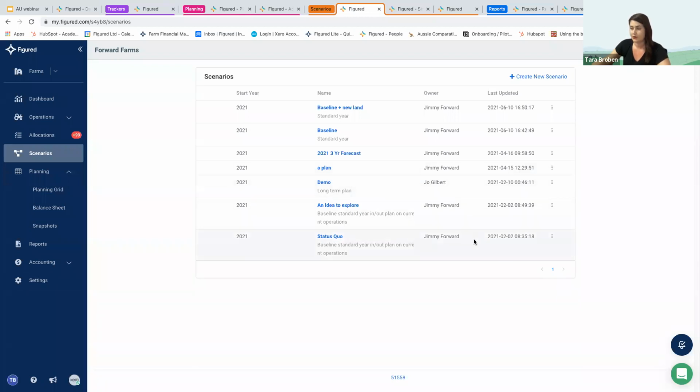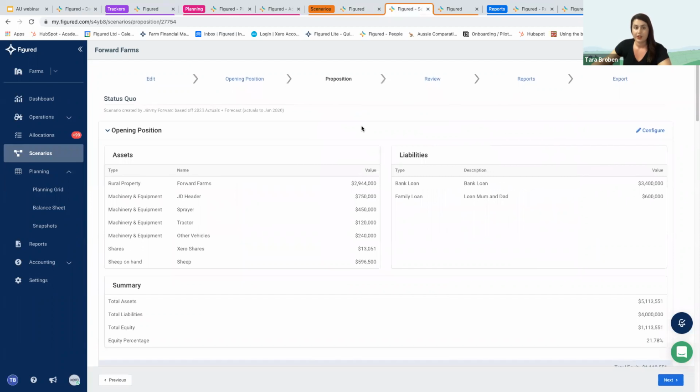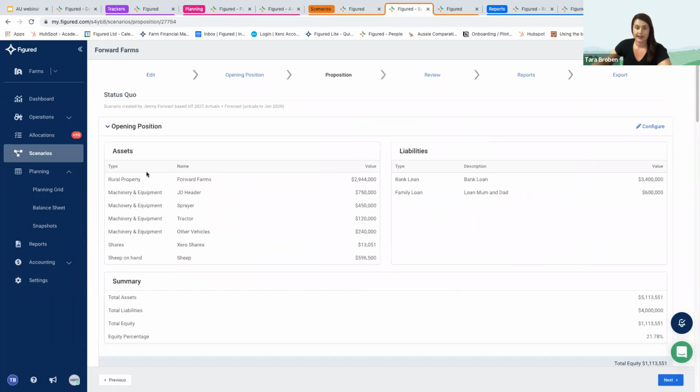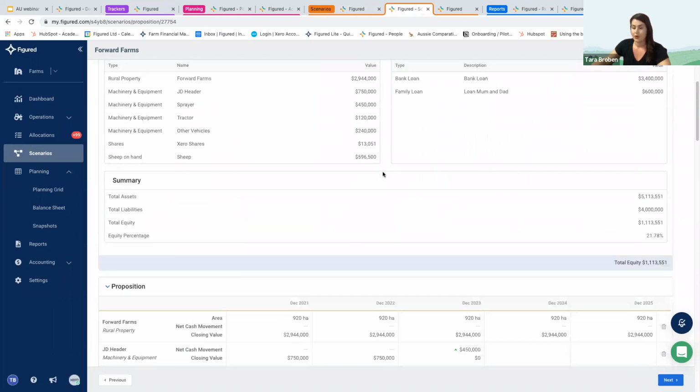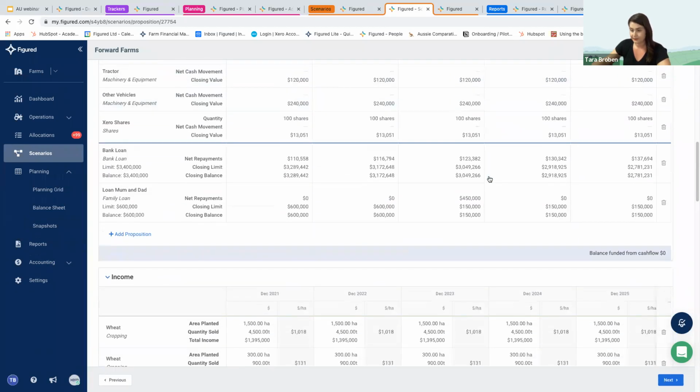So if I jump into one of my scenarios, my status quo, well, the first thing that we're going to be looking at is the opening position. So this is where your assets and your liabilities are going to sit for the farm. We're going to come down, we've got propositions. So this is where you're going to build those things out. Like, what are you going to purchase? Are you going to be purchasing the neighbor's farm and you're going to have to take on that extra debt? What is that going to look like on an annual basis? So you're going to be entering all that information into here.